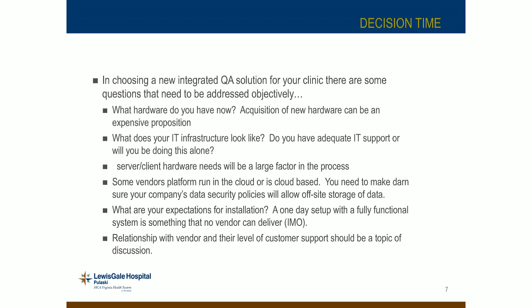Look at your IT, look at your data security requirements, look at your login requirements. You may have different password requirements in your hospital. Certain vendors may or may not be able to provide you with the level of user access or restriction that you're looking for.